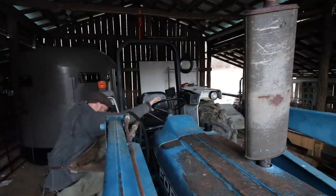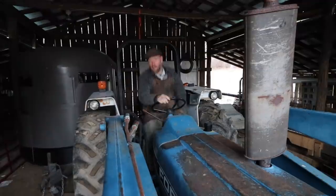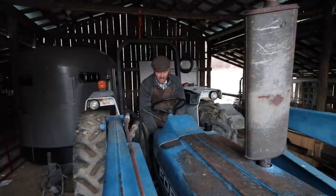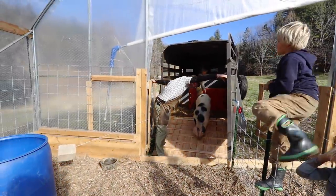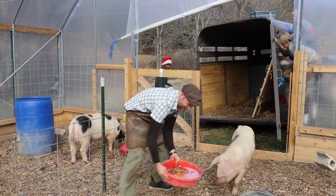Today we've got to get our breeder pig separated. They're too young to breed. Hopefully it's not too late. It hasn't already happened. And get them in their winter housing separated from each other. Look at this. Look how easy this is. Wow, that's super easy. Look, guys, we did it.